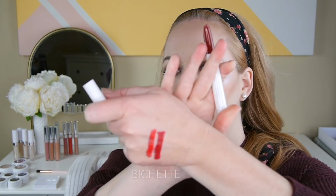Next up for reds, this shade is called Bichette, and this was actually the first Lippy Stick shade I ever tried, and I was totally in love with it. It's a much deeper red shade. Well, I say much deeper, it's not that much deeper. And again, it's blue-based, which blue-based lipsticks always make your teeth look whiter.